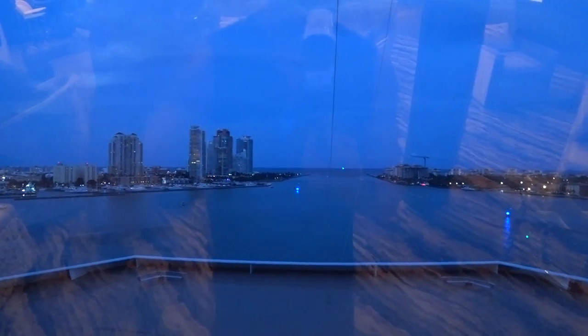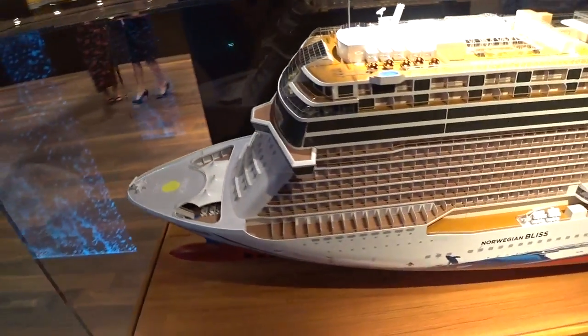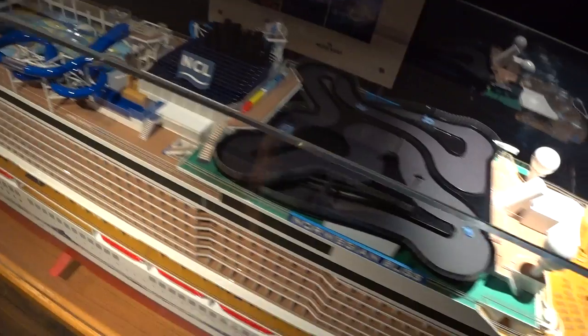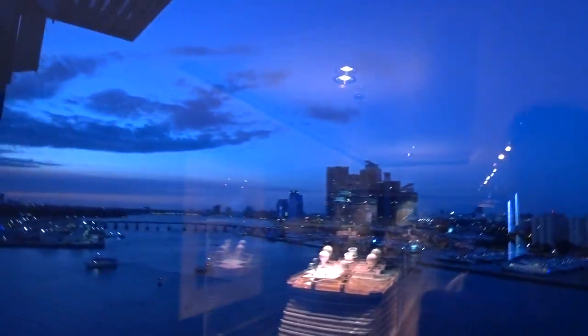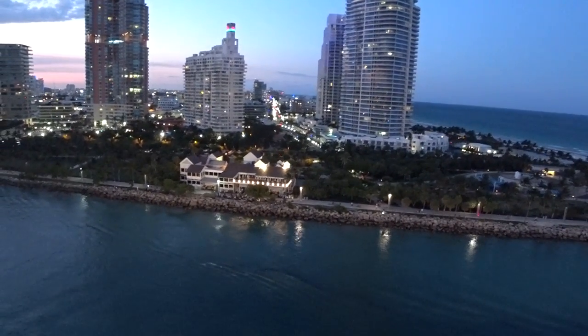And you can see now we are approaching South Beach. We have Fisher Island on the right. And just outside of the observation lounge on the port side, look at this. We have the model of the Bliss. This is the Haven area up here. Of course, all the top deck goodies that we just saw, the racetrack. And right there is the famous Ocean Drive.